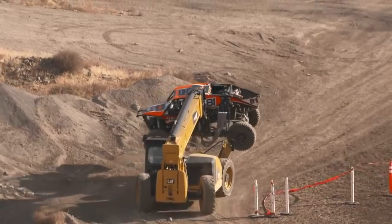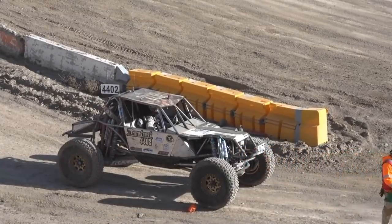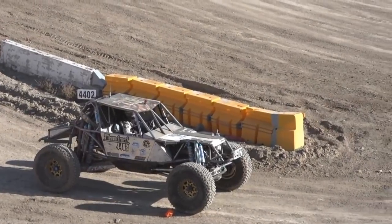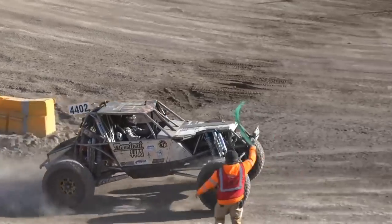So they have all night to get that thing finished, and his first race won't be till 9:30 in the morning. So he's got all night, all morning. Levi Shirley brings extra motors, extra transmissions, extra diffs. They'll get that car back out here.